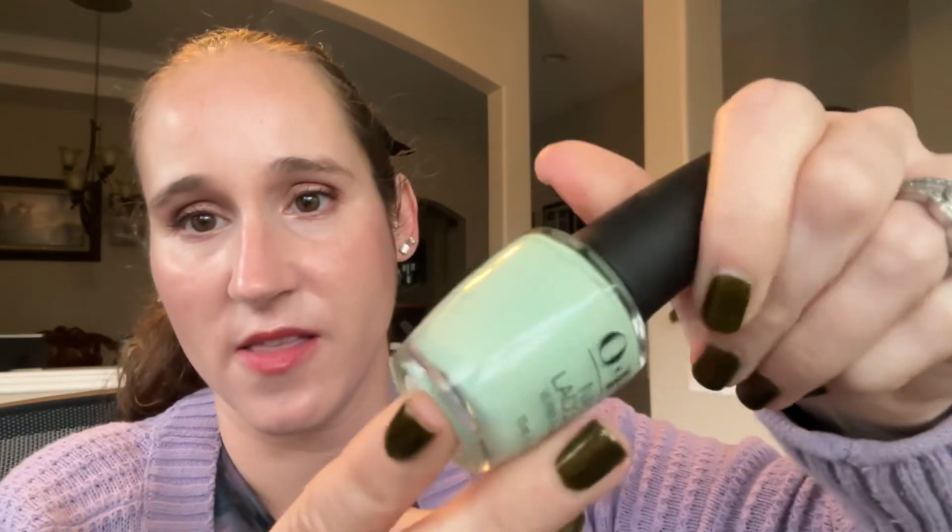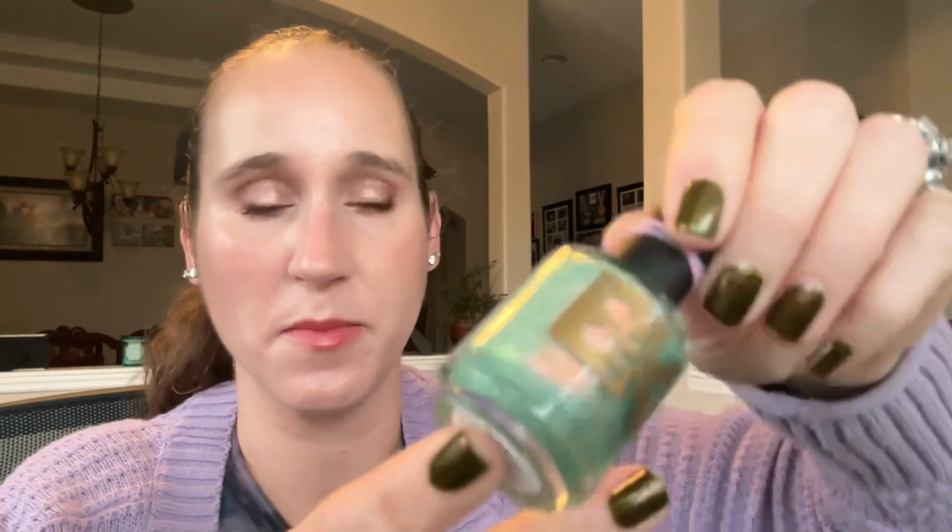Okay, then we have Pool Hair Don't Care by Glisten Glow. Love that one, keeping that. Okay, OPI, That's Hilarious. This one I will compare. So far, I don't think any of them are exact, but we'll see. Okay, Beezy's Lacquer, Nothing Ever Scared Me So Much as Saying Goodbye. I'm gonna keep that one.